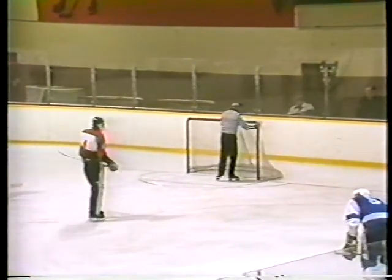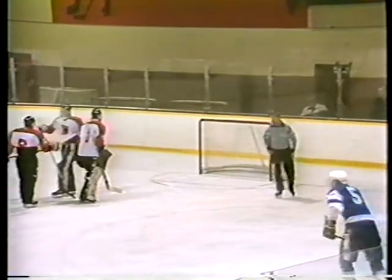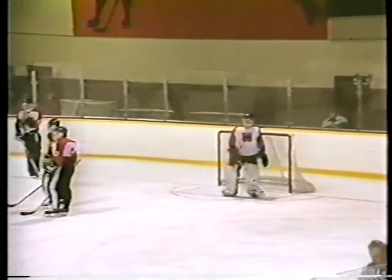So Stoneham surprisingly has come out with an all-out effort. The first 5 minutes it was all Woburn, but in the past 7 to 8 minutes of play, it has certainly been controlled and dominated by the Spartans. But we still remain scoreless.